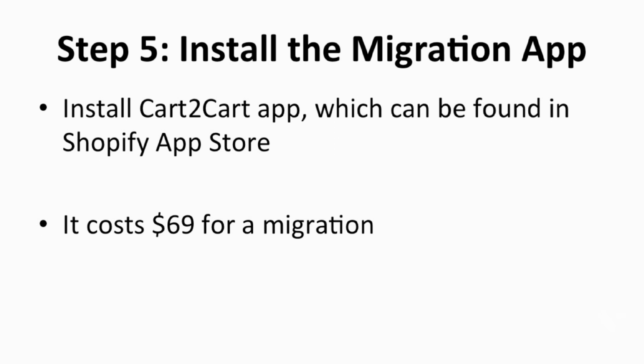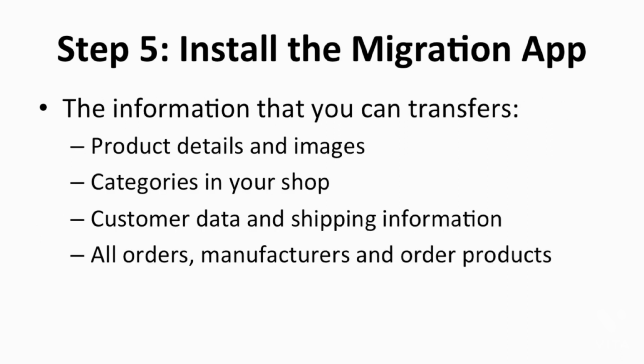The app itself is free of charge, but the price for each migration costs $69. But the cost is definitely worth it because the app allows you to transfer your product details and images, the categories in your old store, customer data, and shipping information, orders, manufacturers, and product orders. Moving this valuable information from the old store to the new store in Shopify would be painful to do one by one. With this migration app, moving all this information is just one click away.